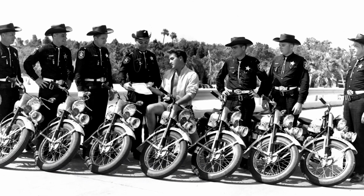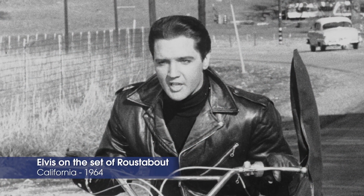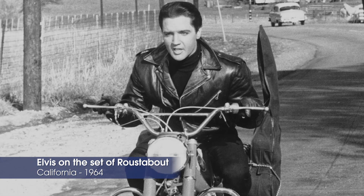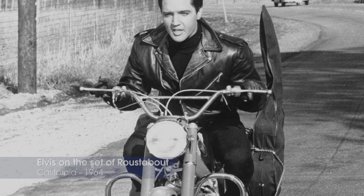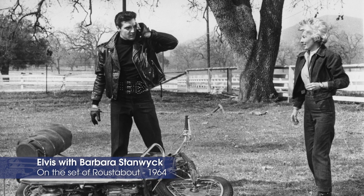Right. Now, if I'm a director of a film that Elvis is starring in, or I'm a producer, I know where you're going with putting money into this, the last thing I want to see is one of the most beautiful people that ever lived on the back of a bike. On the back of a motorcycle. Especially Elvis. Especially Elvis, who is not known to take care.